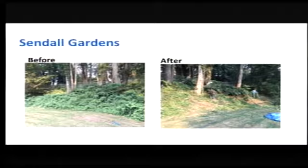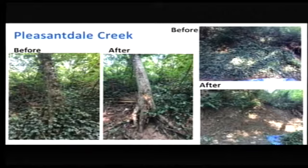At Pleasantdale Creek Trail, we had lots of ivy growing up the trees, so that was taken down. As well, on the right-hand side, you'll see lamium. Lamium is a ground cover. It's an invasive plant, so a lot of that was removed from that site, too.